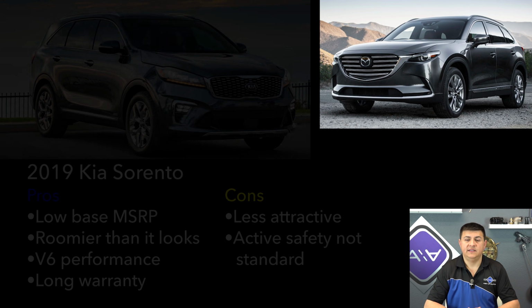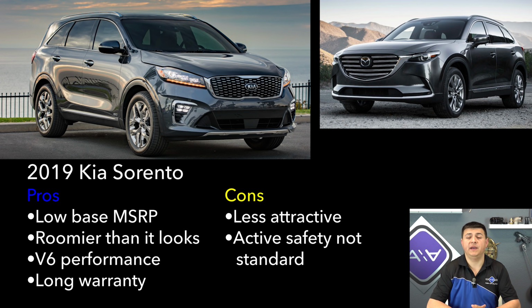Next up, we have the Kia Sorento, which has been a top pick of mine in this segment before. It starts an awful lot less than the CX-9 at $26,290. That's because it has a naturally aspirated 4-cylinder engine as a base option in that vehicle. Then you have to work your way on up into the 3.3-liter V6. The Sorento is a bit of an odd duck here because some folks out there want to compare the Sorento to the Honda CR-V or the Mazda CX-5 rather than the Pilot or CX-9. But the Sorento on the inside is actually about the same size or larger in some dimensions than the CX-9.